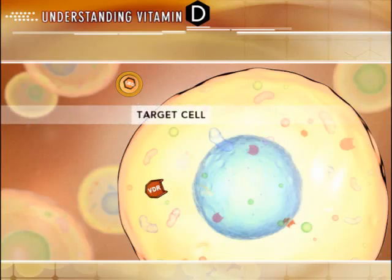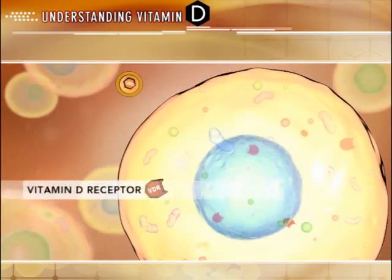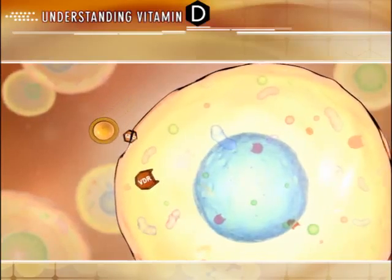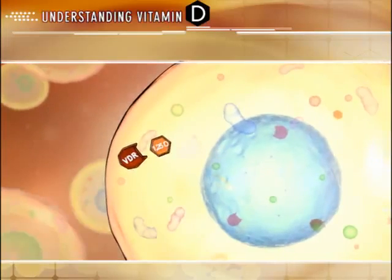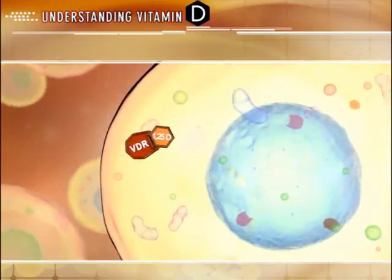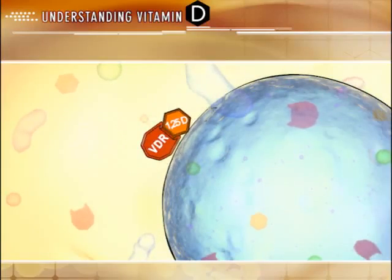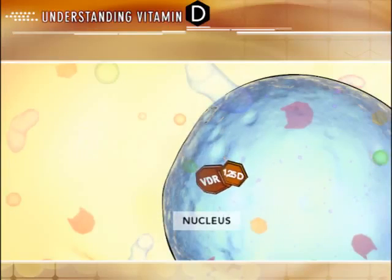Once at the target cell, active D must be released from the vitamin D binding protein. Current evidence suggests that it is the unbound fraction or free hormone that has accessibility to target cells. Free active D taken up by target cells is either rapidly metabolized or bound to vitamin D receptors. Upon binding with active D, the vitamin D receptor undergoes conformational changes that allow it to interact with several other transcriptional factors within the nucleus.